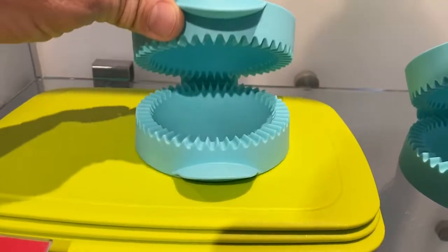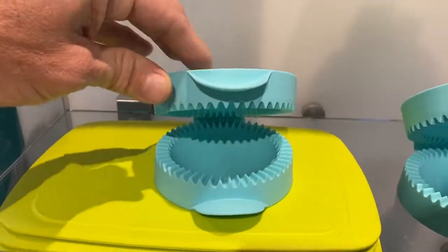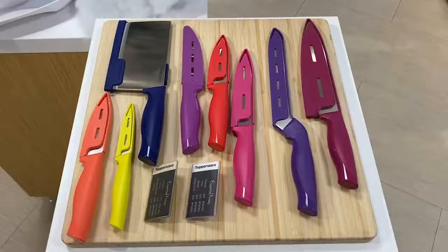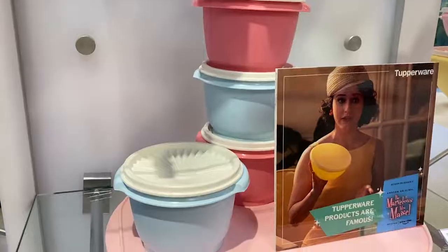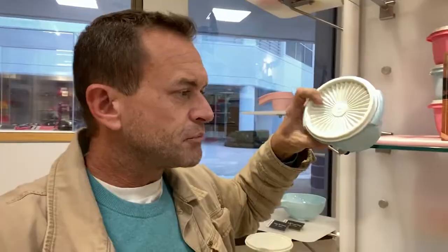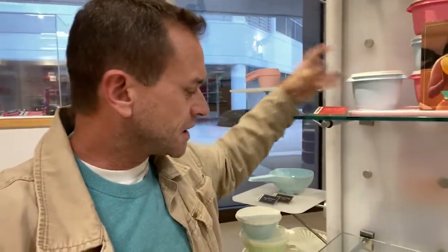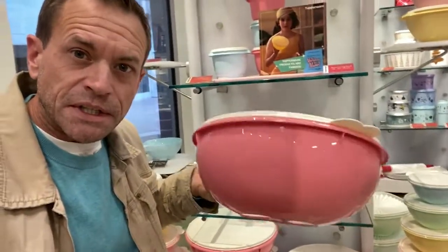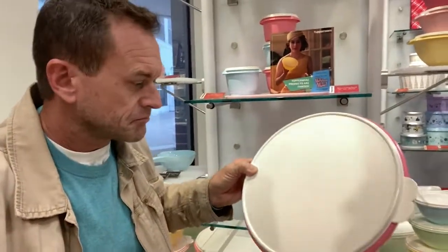It's an empanada press. Sweet. Nice. I love these. I love that color too. Isn't it cool? Now this stuff is not that expensive. Just to give you an idea, this piece here is 20 bucks. And this larger piece down here, I have this exact bowl, it's $35. So you can see it doesn't cost an arm and a leg, and there's a lot of stuff that they offer. Some really cool things.